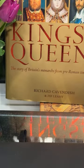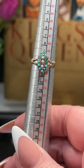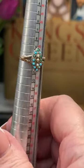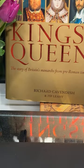Yeah, it is beautiful. I love Victorian turquoise. Now, this is the tiniest at a 5.5. And it's completely hallmarked, this one.